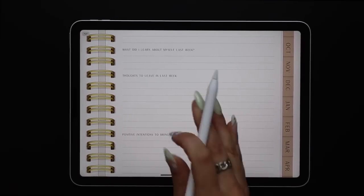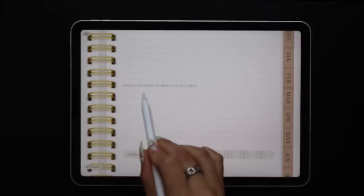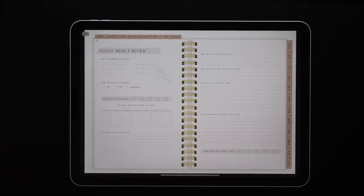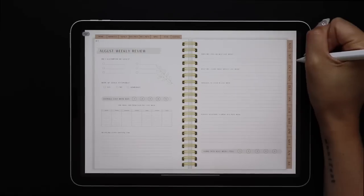I love this because it's like closing the door on your thoughts for the week and leaving them in the past and then bringing positive intentions into next week. And I just love this. So I always picture this being done on a Sunday night after the week is done and you're prepping for your next week. This is like step one of prepping for your next week. And then going into next week, you rate how you feel 1, 2, 3, 4, 5, 5 being the best, 1 being the worst. And then it just repeats.